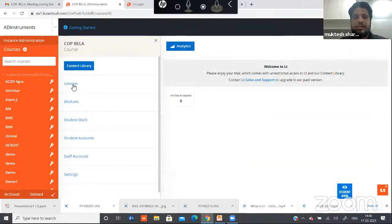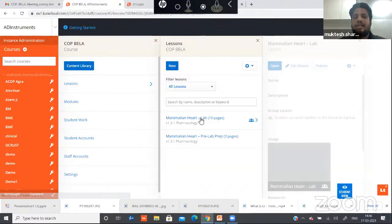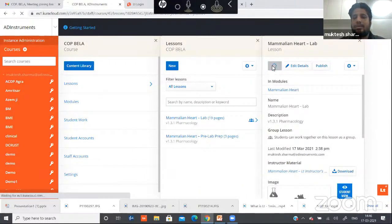It shows it imported. If I click on this lessons, it shows me two things. One is mammalian heart and one is mammalian heart pre-lab preparation. So pre-lab preparation is basically so that when we are coming to our laboratories, we know what we are going to perform. If we click directly on the lab, I'll click open.